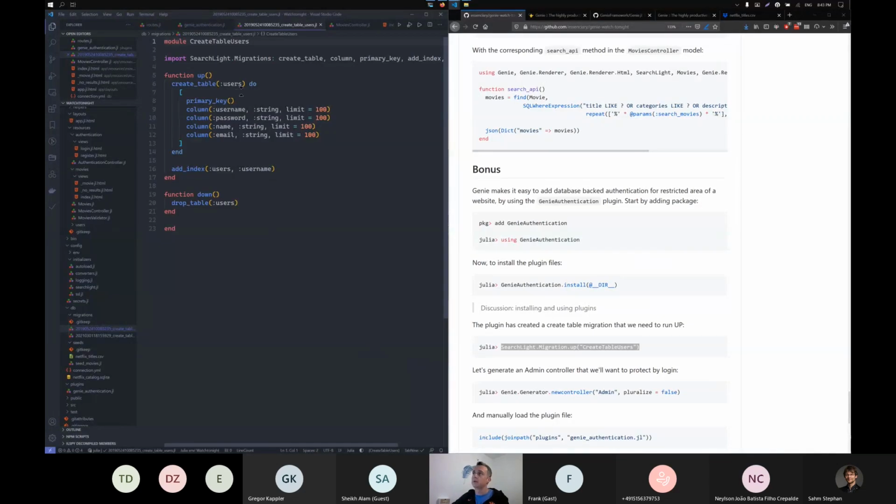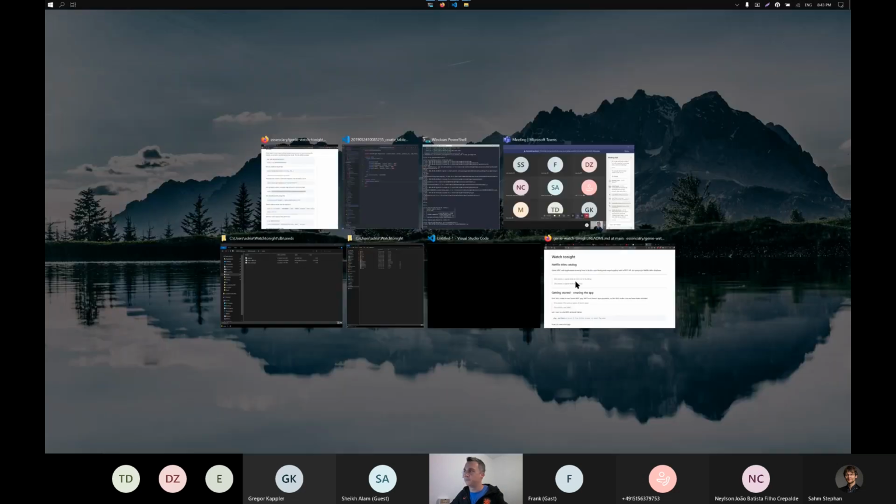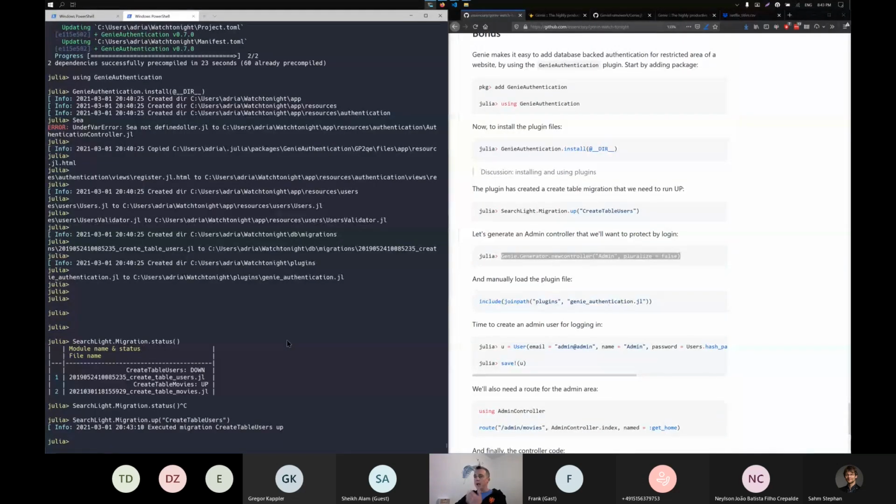This was the migration. It created a table called users, a primary key, and columns for username, password, name, email, and it added the index on the username column, while the down method would just delete the table. Okay. We have now all the functionality that we need in order to authenticate the users, but we need to create something that we can protect with a password. So let's create a fictional admin controller. Notice here that I'm passing an additional option, which is pluralized false.